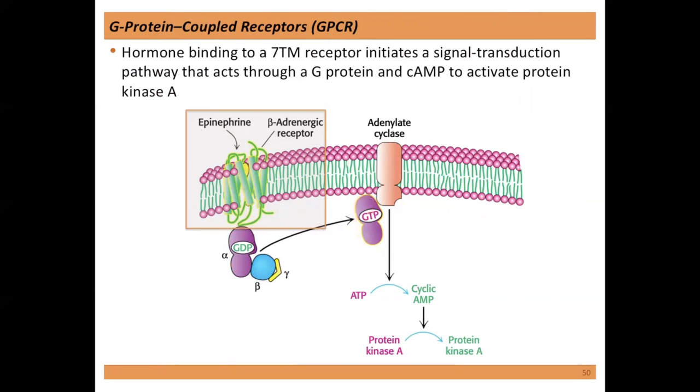Notice it's got a glowing halo around it. It's active. It bumps into adenylate cyclase, and adenylate cyclase is now active. It should have a glowing halo around it too, since it's turned on. And what it does is it turns ATP into cyclic AMP, which is referred to as a second messenger. Well, where's my first messenger? That's epinephrine. Your second messenger is cyclic AMP, and that cyclic AMP is now a messenger that acts within the cell.